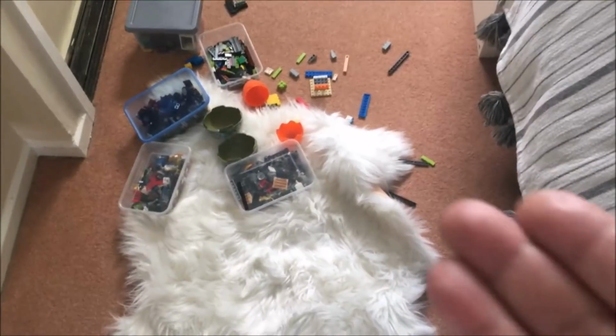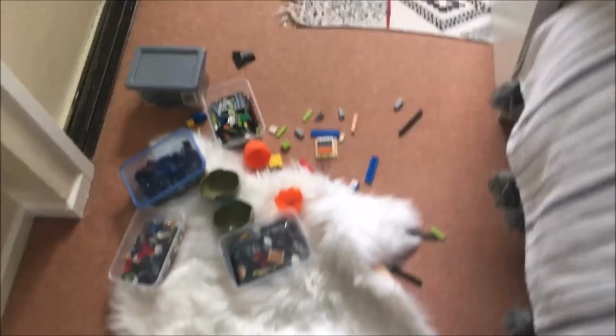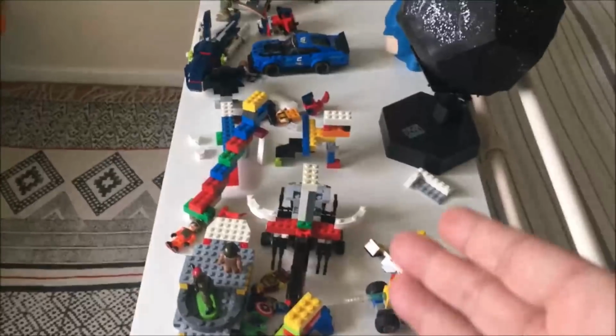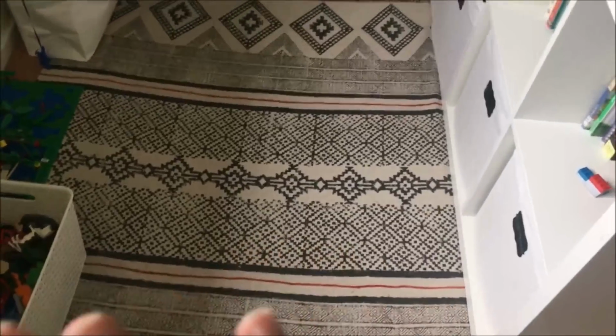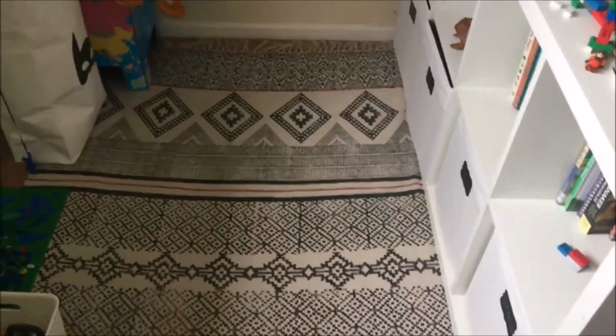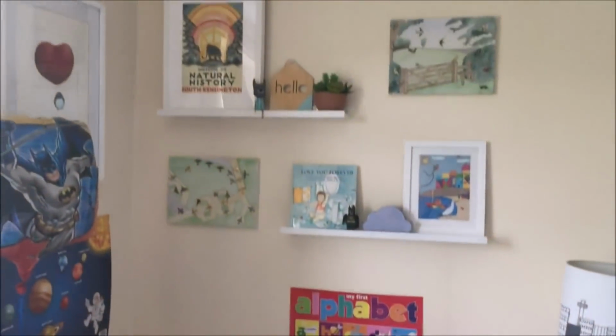Ignore the Lego. This is my daily life. Lego everywhere. Look at all his Lego creations. Does my head in. Now this rug, I love it. I think it's beautiful, but as you can see, you see how it bows in the middle? It's because it gets out of shape. It doesn't stay in the same place, so it moves around, so it looks really messy. So that's going to come out of here. But here's the big change.